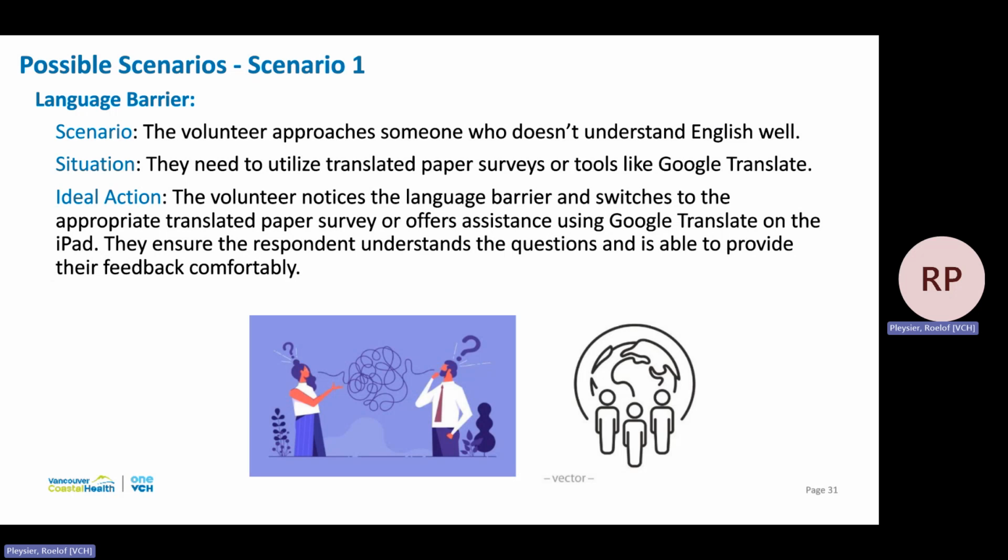The ideal action would be, in response, the volunteer notices the language barrier and switches to the appropriate translated paper survey or offers assistance using Google Translate on the iPad. They ensure the respondent understands the questions and is able to provide their feedback comfortably.